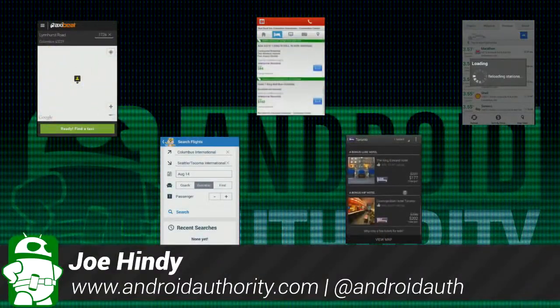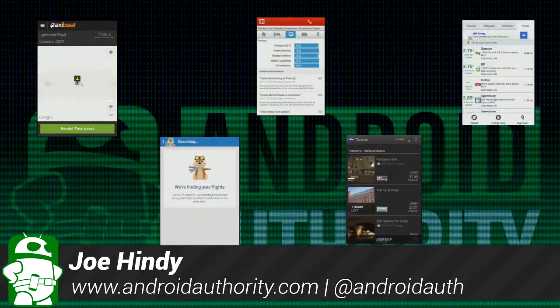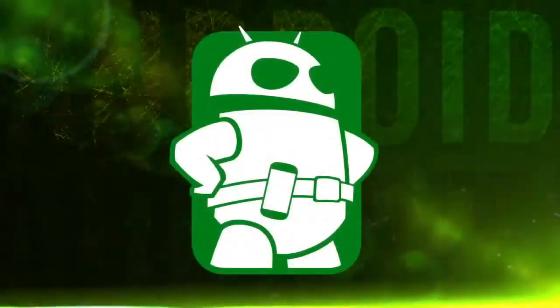Whether it's for business or pleasure, everyone travels. However, not everyone is good at it. So today we're going to show you some of the best traveling apps for Android to help you get from point A to point B.